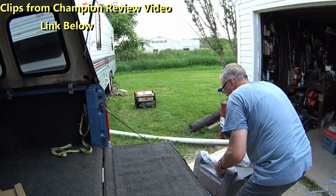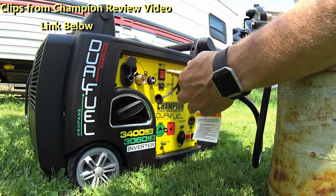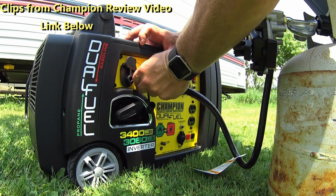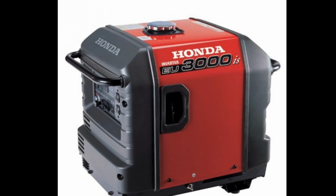It's a Champion. It's a dual fuel. It's not the one that you get at Camping World. This is a 3400 watt, and that's just a max or peak watt on gasoline. On propane, as far as running watts or peak watts, you're only at like 3,000, and we run on propane pretty much exclusively. The Champion really was targeting the Honda 3000 as much as it possibly could.